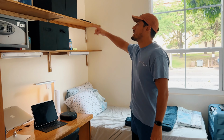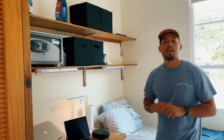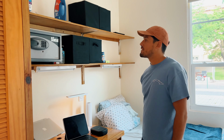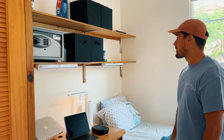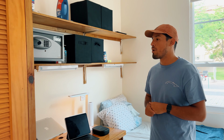Most of them come with at least two shelves, which is kind of nice. I think mine only came with one shelf, but it really depends. Every single dorm is a little bit different. Some dorms will have one shelf, some will have two. I even saw somebody with three shelves, which is kind of crazy. I only had one, so make sure to pack accordingly. Don't overpack, just to make sure you avoid that problem.